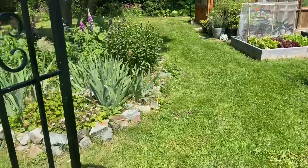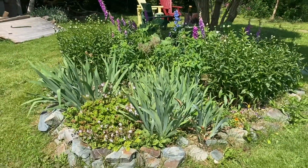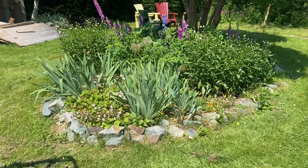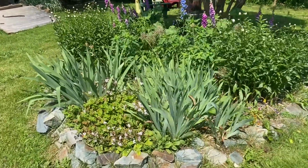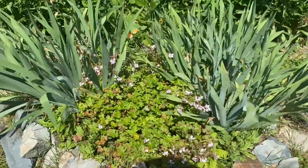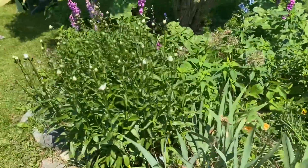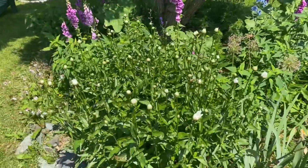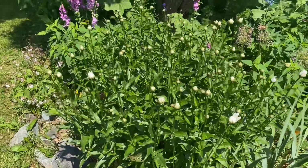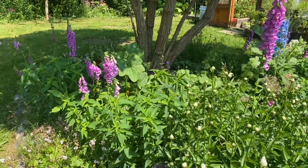Over here, this garden is kind of a hodgepodge of different things. I've got bearded iris in here. I've got hardy geraniums. This is Biokovo. It's getting cut back soon. Shasta daisies are literally just about to pop. And the foxgloves are in all their glory.